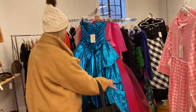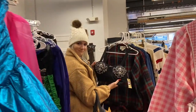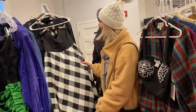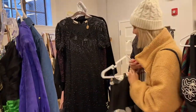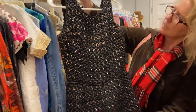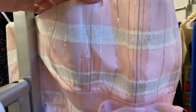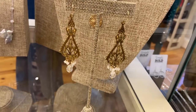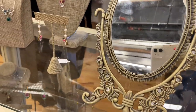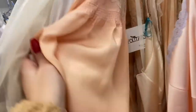Oh wow. Oh, she's old. There's like a Barbie one behind her. Great catch. Small, extra small. She's cute. That's really cute. I love the colors of this. Look at that detailing. That's insane. Those are really pretty earrings. Oh my god, look at that mirror. It's so cute. The crinoline. Oh my god, that's so fun. And slips and stuff. Wow, they're just so pretty.